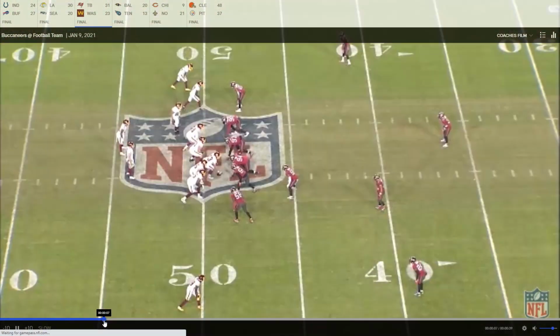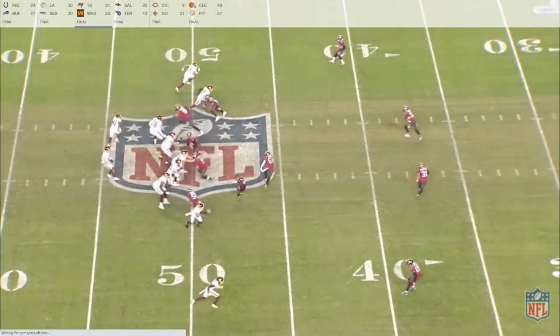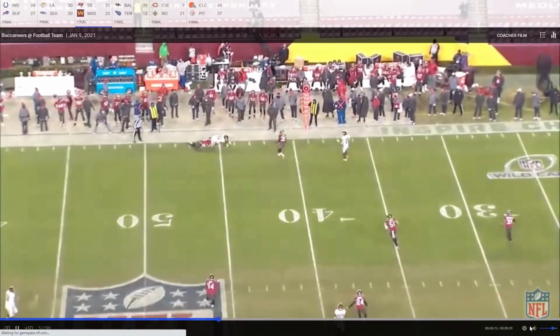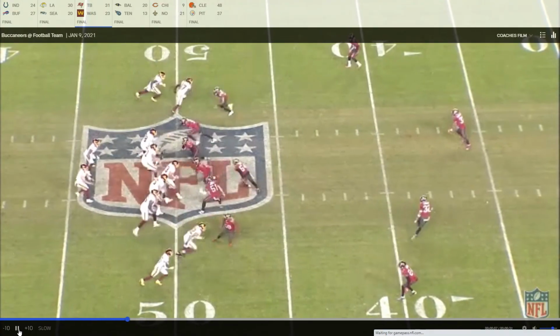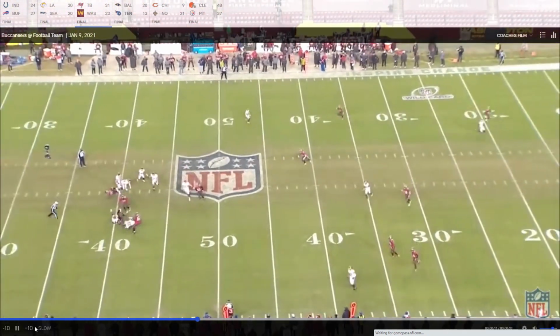I like that. He had pressure right in his face, but he was able to get that out to the check down to get something. Very poised. And keep in mind, at this point, he had an injured throwing arm, too.